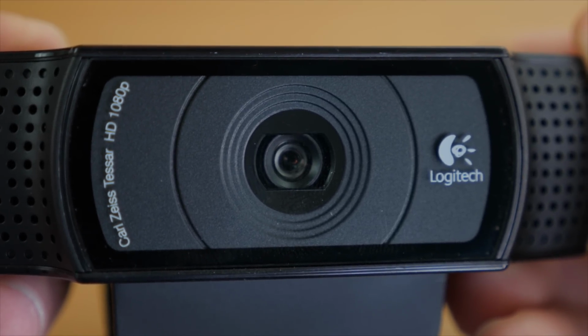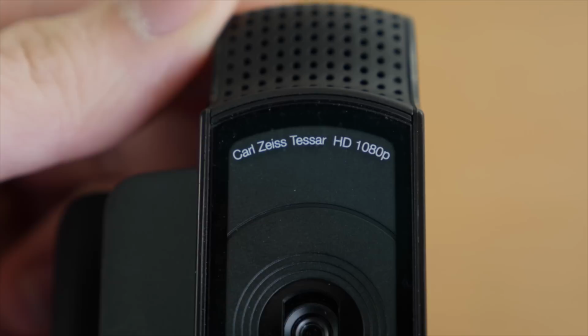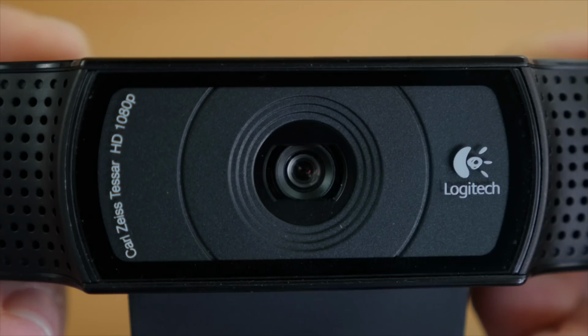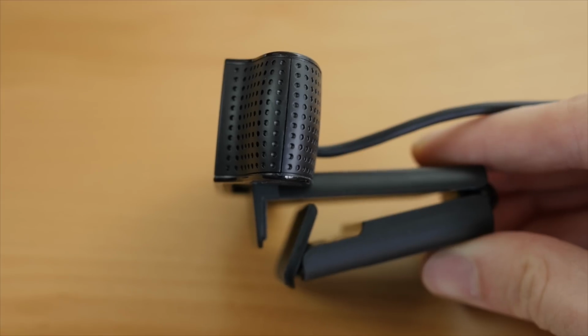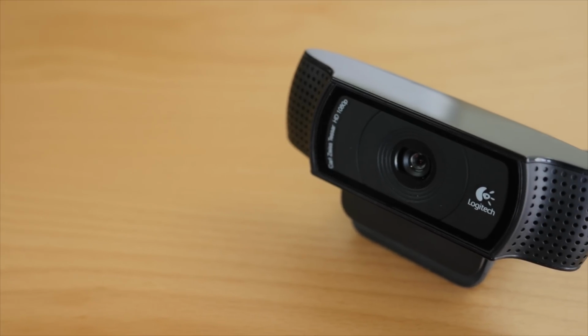It's my go-to webcam. It's connected to my Mac Mini. I use it for live Skype calls, or if I need to record myself if I'm doing a voiceover. I use it, and it works great. For $60-something, it's one of the things that I think all YouTubers should get.